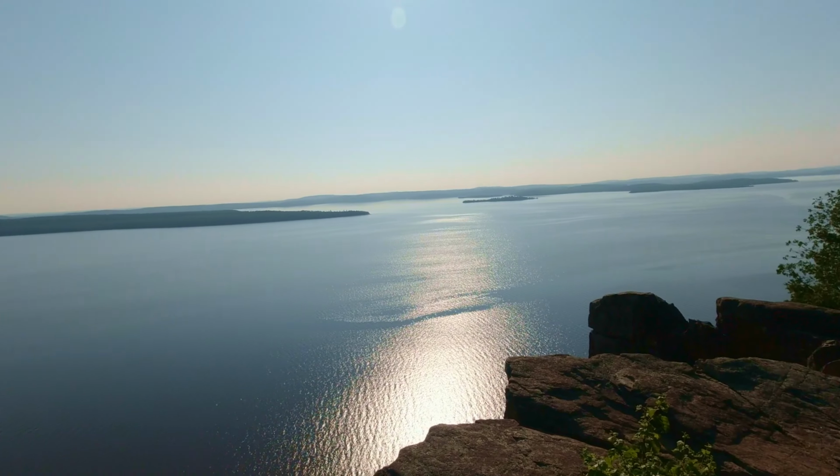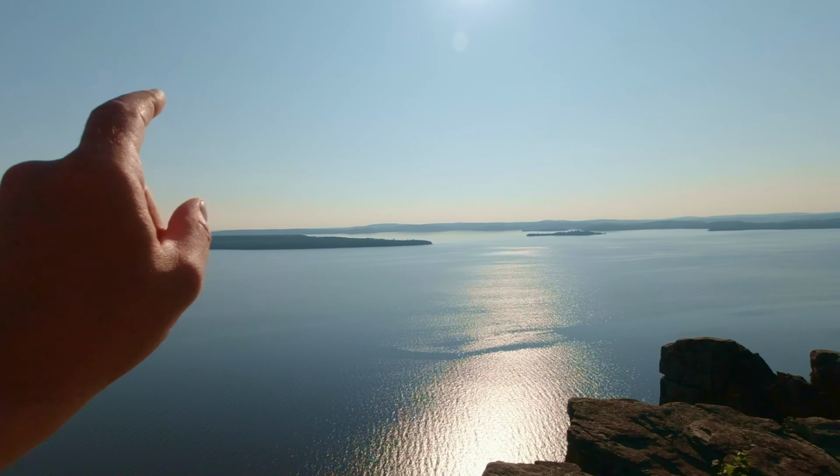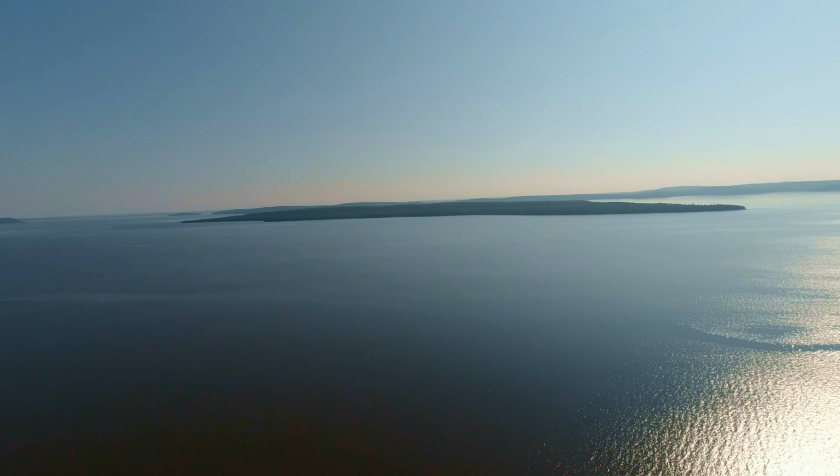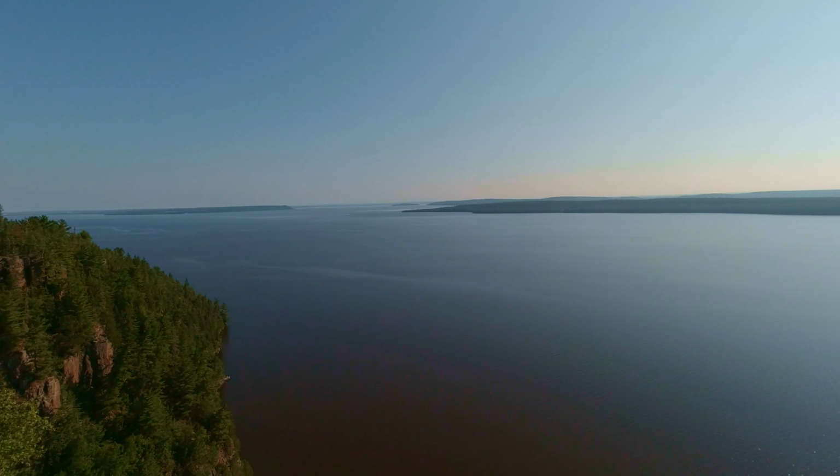And here you have it, friends. Here's the lookout. So this is the escarpment looking down onto Lake Temiskaming in northern Ontario. And right on the other side you have this island, and then that land on the other side of this lake, that's actually Quebec. So midway through this lake is the border between Ontario and Quebec.